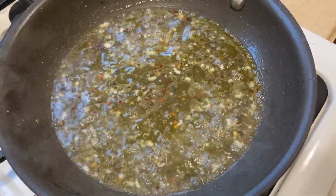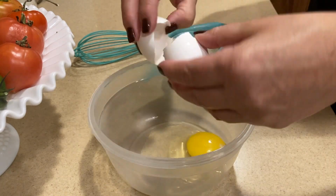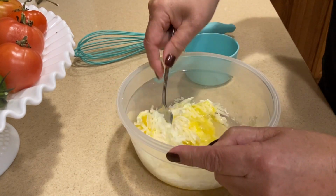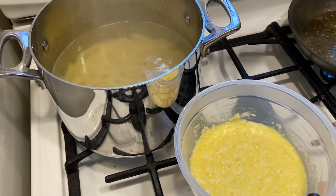And the pasta is still cooking. We got about 4 minutes on the pasta. In this bowl, I'm going to take the 2 eggs and the 1 cup of Parmesan, and I'm going to just give this a good mixing, just till it's incorporated. Now you have to do this very carefully.